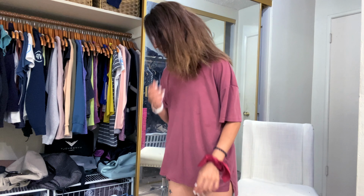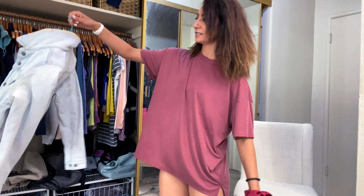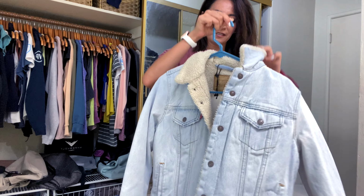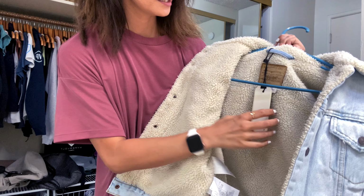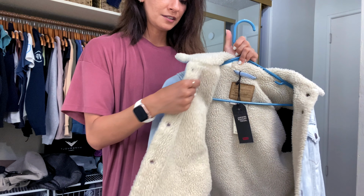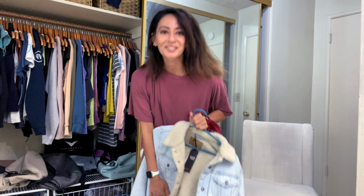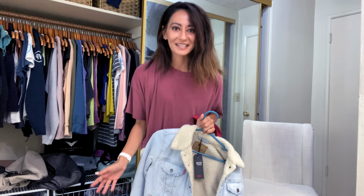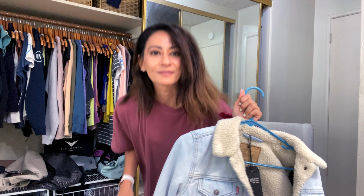Sorry. Okay, so the first one we have is this jean jacket from Levi. And there's little Sherpa fur, I think. Yeah. This is the original trucker jacket. I bought it back in December. This one I haven't worn yet because I usually just wear workout clothing out. Lululemon, anything. So yeah, I need to start dressing normal just because.